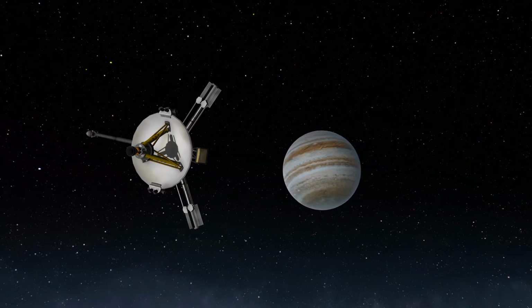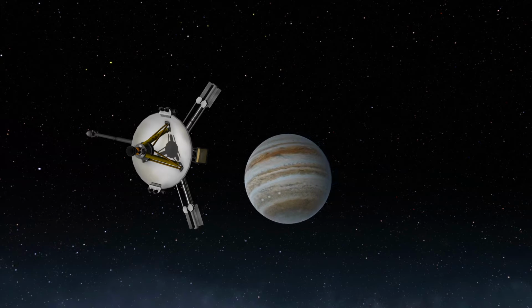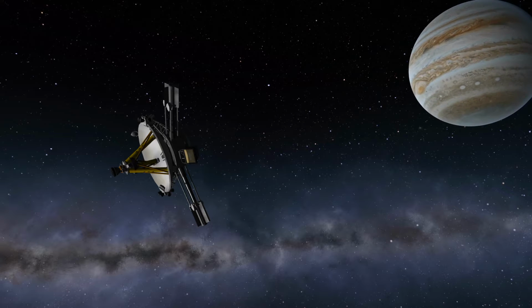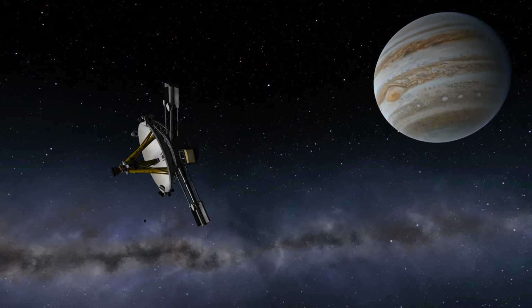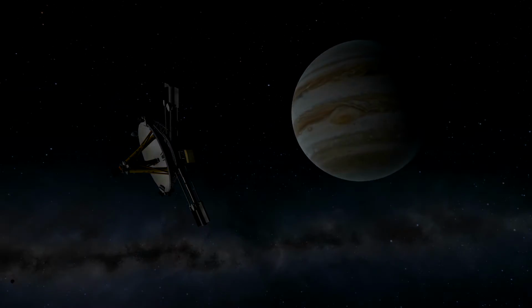December 2nd, 1973. Tomorrow, Pioneer will make its closest pass of Jupiter when this fantastic world will fill one-fifth of the sky. Today, Pioneer is being cooked by incredibly severe radiation, yet everything continues to work perfectly.